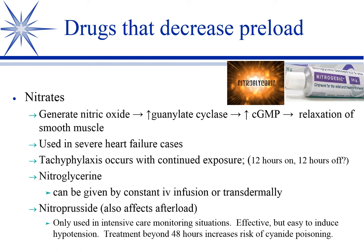Remember back in one of the first lectures on definitions, tachyphylaxis is the rapid development of tolerance to the drug. The drug rapidly becomes ineffective. And we believe that the receptors are down-regulating. So in order to use the nitrates, we have to have a period of time where we don't use them. So a common one is 12 hours on and 12 hours off. They're different protocols. But if you use them continuously, they basically stop working.